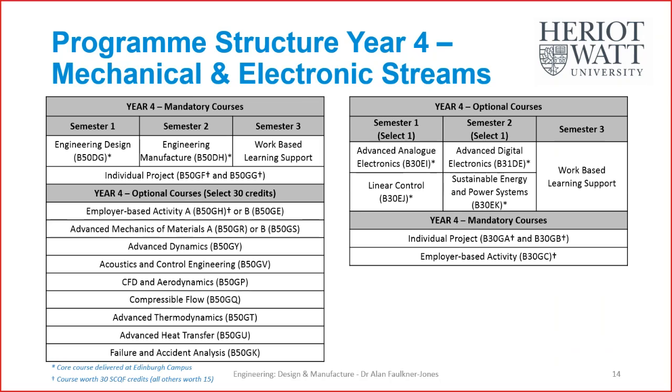In mechanical, engineering design and engineering manufacture carry on, and then they've got options to make up the last 30 credits. They can either do an employer-based activity, which is them getting credit for a specific job that they're doing in the workplace that meets some of the theory that we've taught them in the first 3 years, or they can pick an advanced subject, which is listed there.